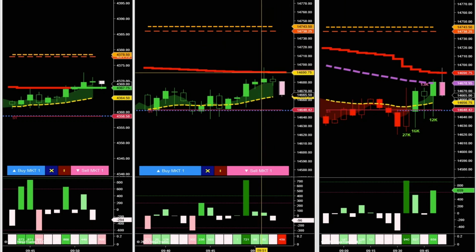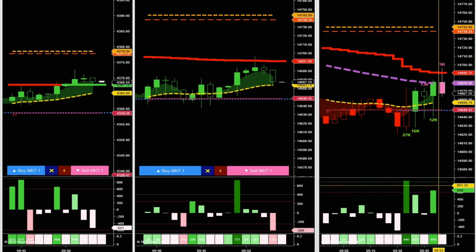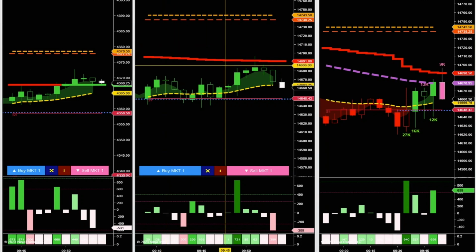So we did have a nice bounce down off of VWAP. Overall trend is short still. Yeah, really nice short opportunity from VWAP. Sometimes I'll take those, but I wasn't feeling it today with all the positive delta and the positive volume. But yeah, overall we've been in a downtrend, so it was a viable trade to take a short off of VWAP.